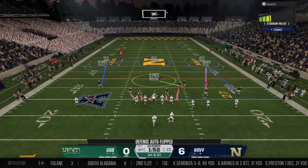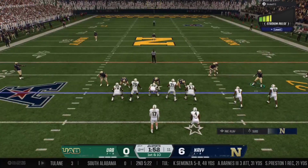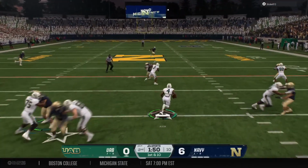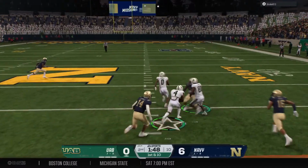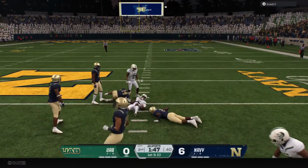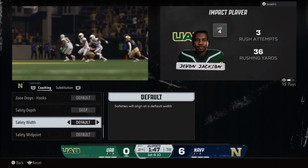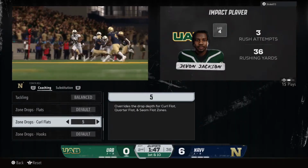Plenty of time left in the half here as they take over, but they will want to be efficient here in the final 2 minutes. Tries to do it himself on the draw. Pass the sticks and still on his feet. That's the kind of play that can really get you going as they have a 1st down at the 43.